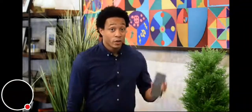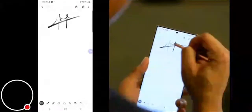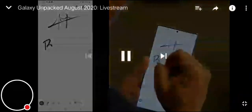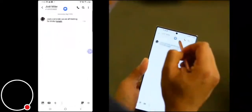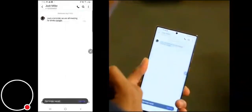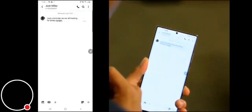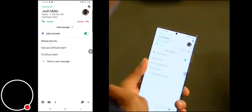So imagine you're on your brand new Galaxy Note 20 and you get an idea for a project. The Samsung Notes app and the S Pen make it really easy to sketch out a design and write a quick note. If you get a text message like this one and you want to respond a little bit later, your Note 20 makes it really easy to send a reminder. Just a click. And same thing here. If you get a call and you want to respond, not only can you send a reminder, you can also shoot a quick note back.